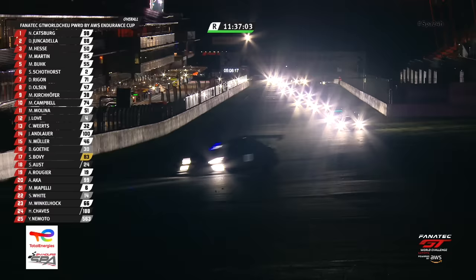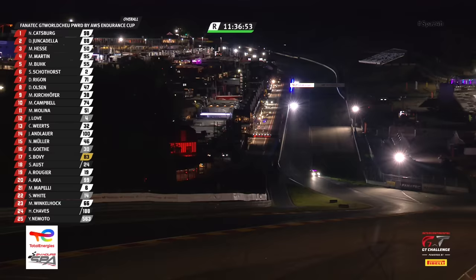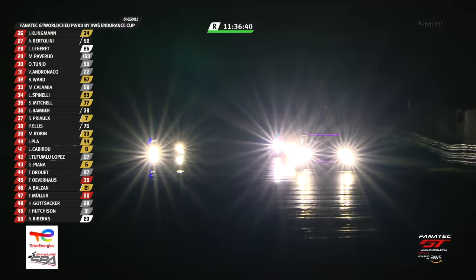But Nicky Katzberg absolutely flying. He just banged in the fastest lap of the race, and 4 seconds later, Danny Junkerdea improves on that. So the night air is proving super, super sweet. We're past 5 o'clock in the morning, but it's a 4-second advantage for Nicky Katzberg, still BMW in the lead of the race, but Mercedes pushing very hard, and BMW in third place for good measure.